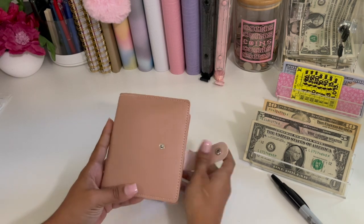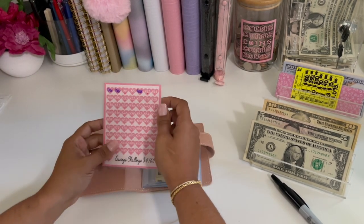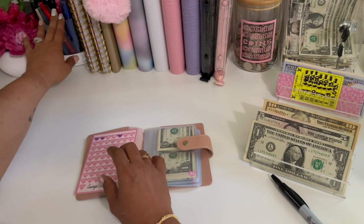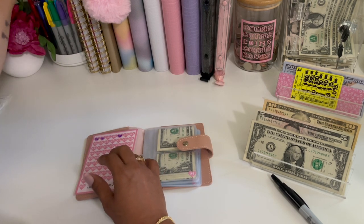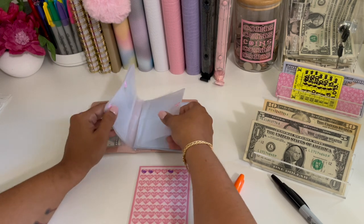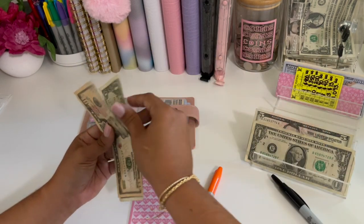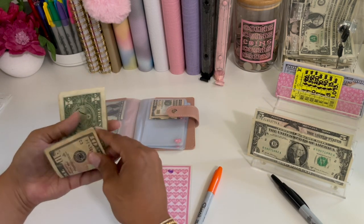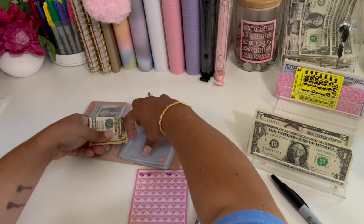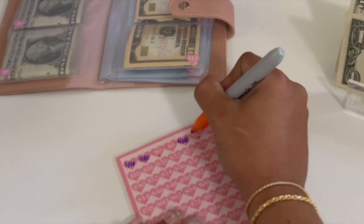Okay, so moving on to my 4K plus challenge. I did already kind of mark off what I wanted to stuff. So I'm gonna do a 12 and a 6 today. Let me get my marker. There we go. So let's go to 12. Where is 12? Right here. Okay. So 10, 11, and 12. There we go. So let's mark that off.